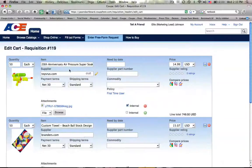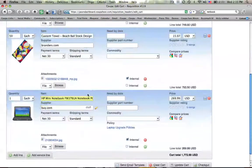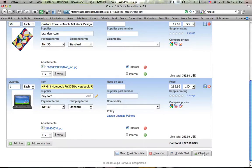So EJ clicks on the go to cart and he's transported back into the Coupa system where his 3 items are added to the requisition. And you'll see that the new suppliers actually came up as drafts. So Toys R Us was not in the system. It picks up the URL, adds it as a draft supplier for the buying organization to review later. Whereas branders.com actually was already in there, so it already comes up as a supplier. So from here, EJ checks out.